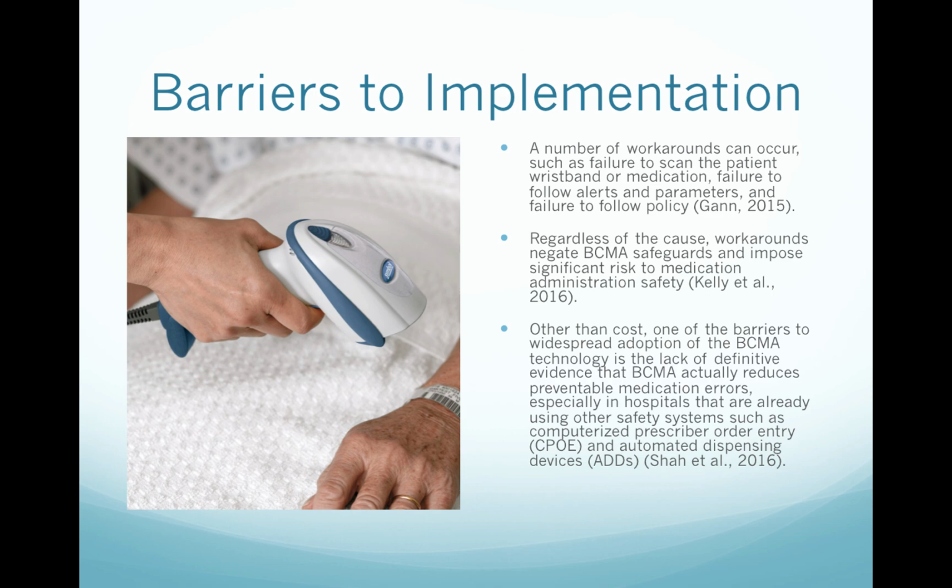Other than cost, one of the barriers to widespread adoption of the BCMA technology is the lack of definitive evidence that BCMA actually reduces preventable medication errors, especially in hospitals that are already using other safety systems such as computerized prescriber order entry and automated dispensing devices.